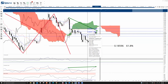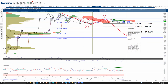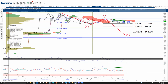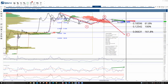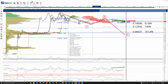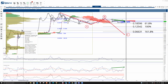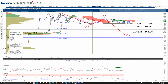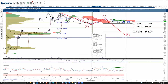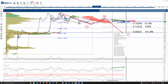Otherwise, if it's going to continue further south, it's a pretty steep drop down to that 12.5 to 11 cent region, which may not even hold because the volume profile here is extremely thin. Your next major zone of support below that 18.5 cent range is the 6 cent level. I know some people are probably like, that's dumb. I'm just telling you what it looks like. There's zero support in between 16 and 8 cents. That's just where you've got the 2021 volume point of control, the 50% fib retracement, and the 1618 expansion all coalescing into that zone.